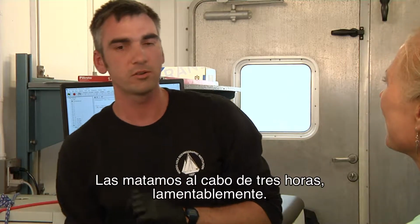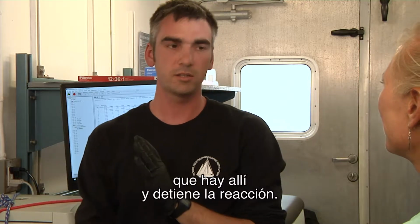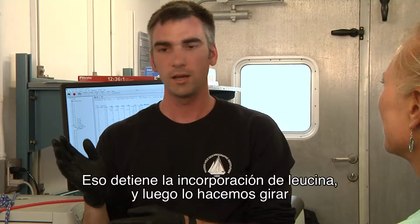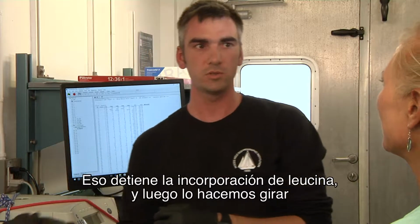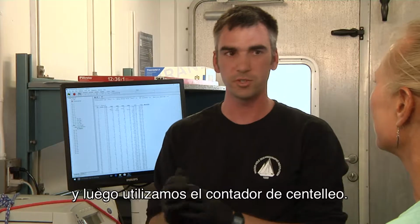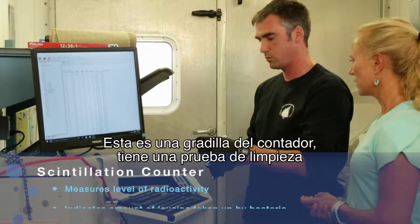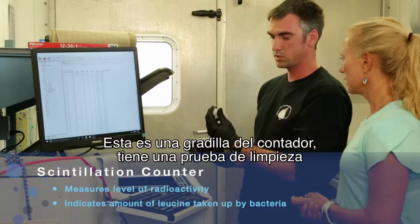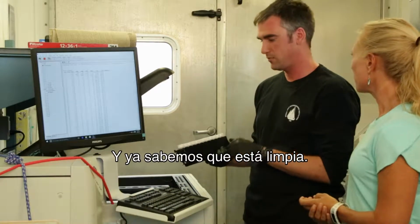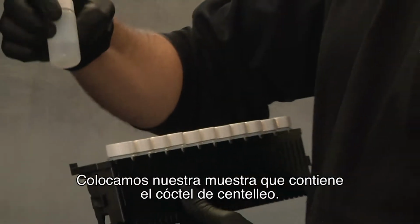Unfortunately, we add trichloroacetic acid, and that kills all the bacteria in there. That's stopping the reaction. It stops the incorporation of leucine, and then we spin them down with a centrifuge, add the scintillation cocktail, and then run that on the scintillation counter. This is the scintillation counter here. This is a scintillation rack, and it has just some wipe tests that we did for this van, and we know it's clean. So we're starting from a clean van. And we put in our sample containing the scintillation cocktail.